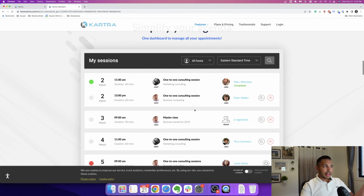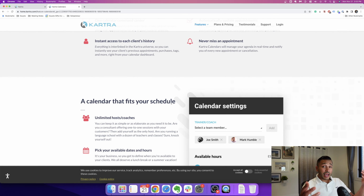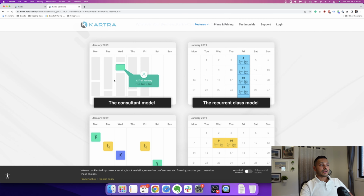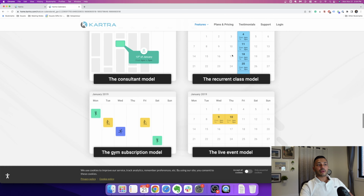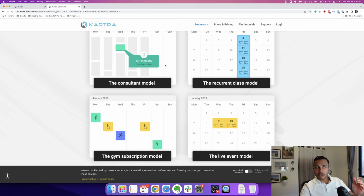You can look at your calendar in a nice view. You can see your sessions. You can actually have paid calendar appointments that are integrated with Kartra. So the calendar slots are a product. You can see here, there's the consultant model. There's the recurring class model. If you're doing a membership that has a live component, you can do events on it. You can do like the gym subscription. So these are all the kinds of calendars you might need based on the type of business you offer.